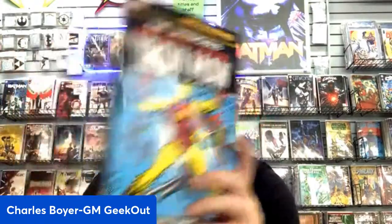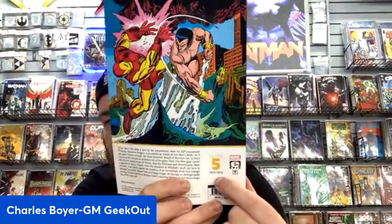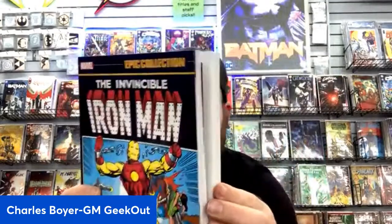Speaking of classics, the Invincible Iron Man Epic Collection. Now, if you're not familiar with the Epic Collections from Marvel, they are these big chunky boys that have full story arcs across various volumes, and they tell you what years they're from. So this covers Iron Man 47 through 67, Volume 1. So you've got classic stuff, and it covers 1972 through 1974. So if you want to collect your stories going all the way back, these Epic Collections are a great way to go.